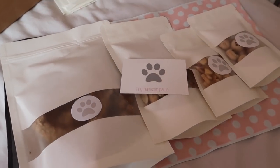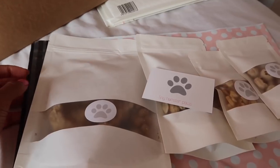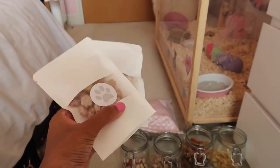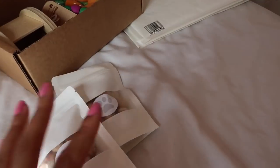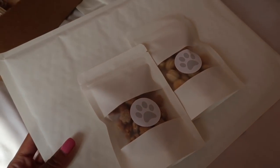So here's everything that's going in the first order. They've basically just ordered 4 different types of treats, which is really nice to see. So this next order was just for 2 lots of treats, oaty nibbles whole wheat beetroot and the vanilla paw print cookies. For this particular order, I'm going to be using one of these bubble mailers because these 2 are pretty small items. I'm just going to go ahead and pack this.